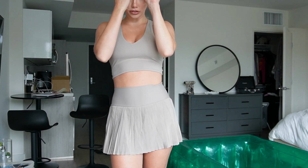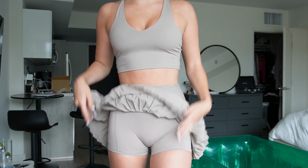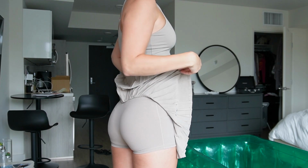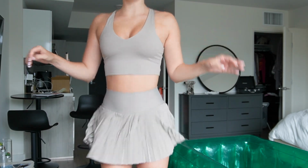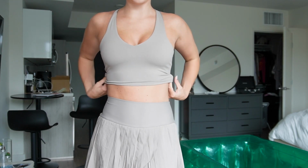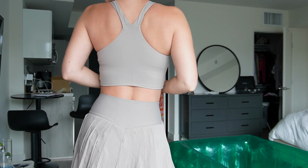It's almost like a little taupey gray. The shorts are super cute underneath. A great length, honestly. Just like a little booty short. The skirt is flowy, good support with the top, very soft, breathable, padding underneath. And then the back is racer back.